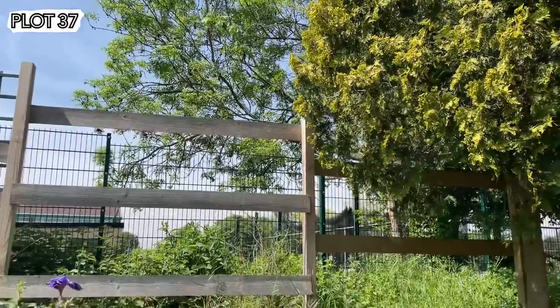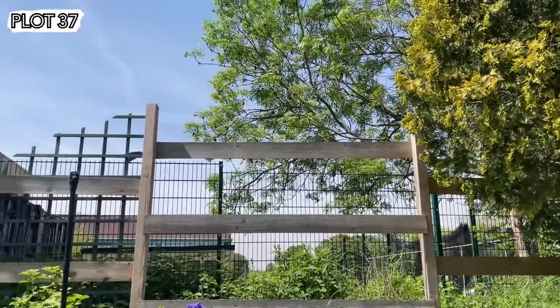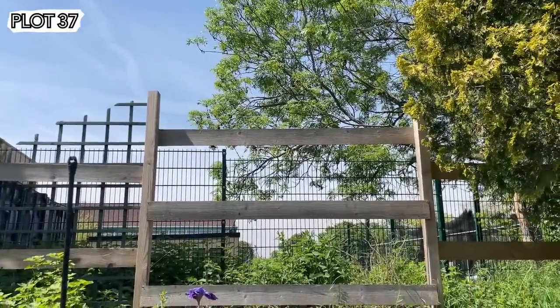We've got squirrels having a fight at the moment. Territory wars, here comes another one. They're just leaping over everything at the moment, like trying to fight for territory.